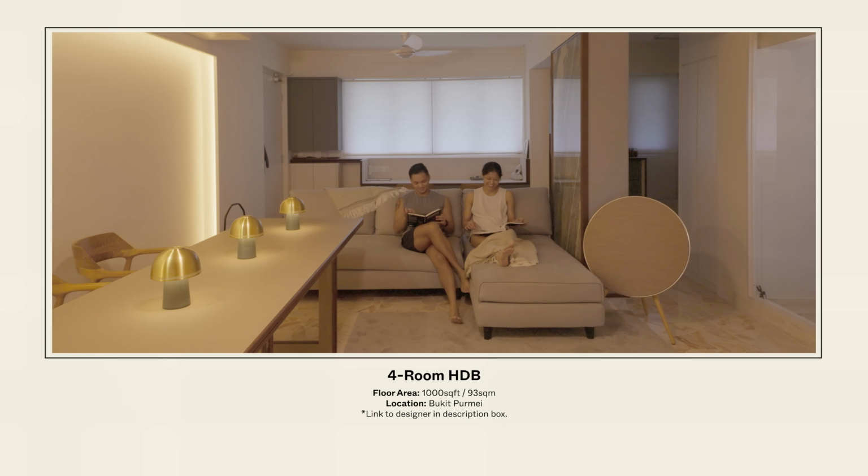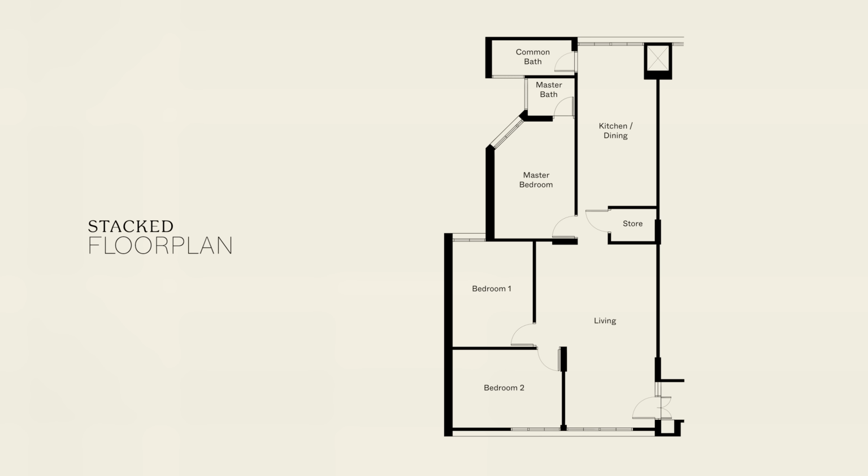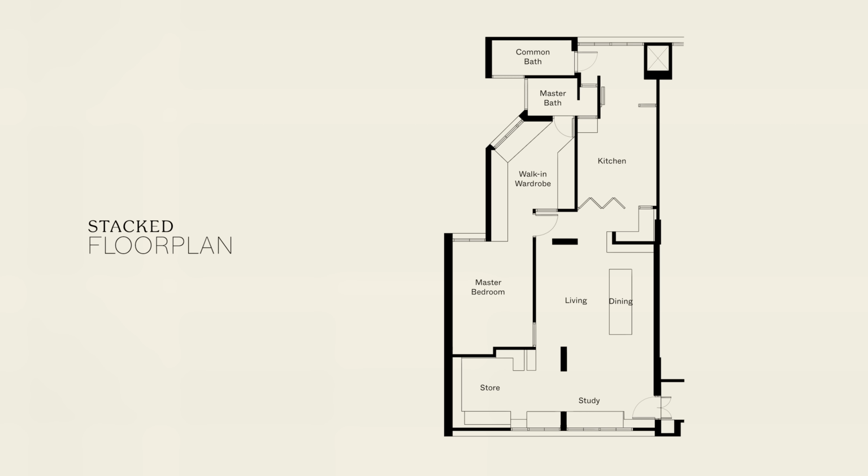Hi, I'm Shaun and I work in finance. Hi, I'm Andrea, and I own a noodle shop called Nine Nice New Noodles. We live in a 4-room HDB in the Bukit Purmei neighborhood. We've lived here for about 2 months. The house, when we saw it, we knew there were unique challenges to it because it has a really long and narrow layout.